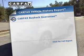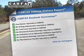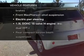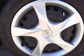Rest easy knowing this vehicle comes with a Carfax Vehicle History Report from Carfax, the most trusted provider of vehicle information. Plus, enjoy these notable features that are included in this vehicle. Keyless entry, an adjustable tilt steering wheel, air conditioning.